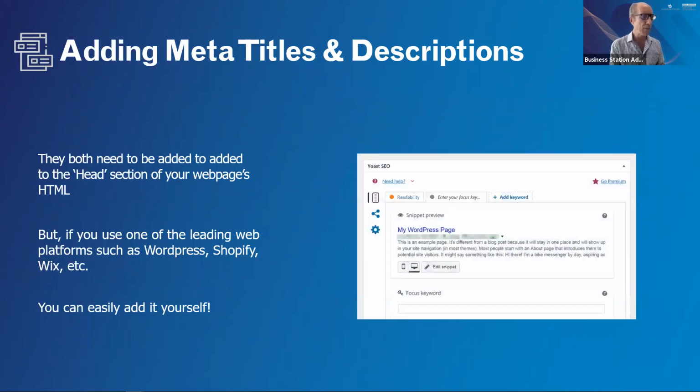This is WordPress. WordPress is one of the few platforms where you're probably better off using a plugin. If you are a WordPress user, you probably know what I mean by a plugin, a little app that you download and install. Yoast is the one that's most often used. It's a fantastic plugin. It forces you to be a little bit disciplined with your keywords, and you can edit the snippet. So this is what would show up in your search results. But yeah, that's Yoast.